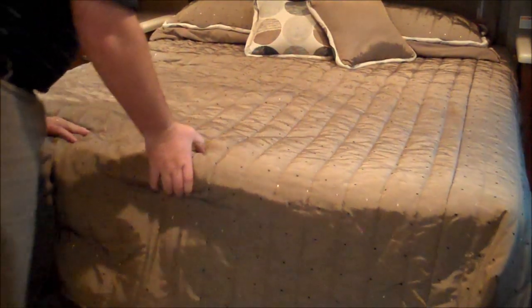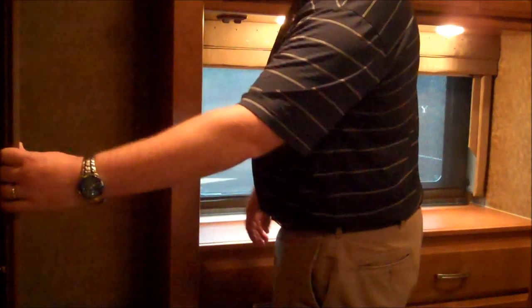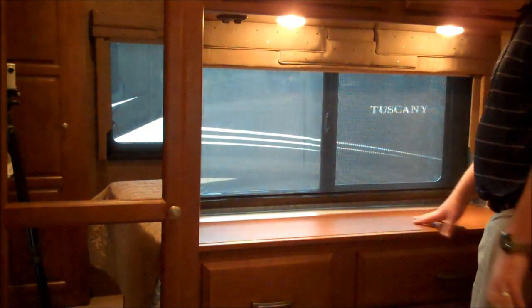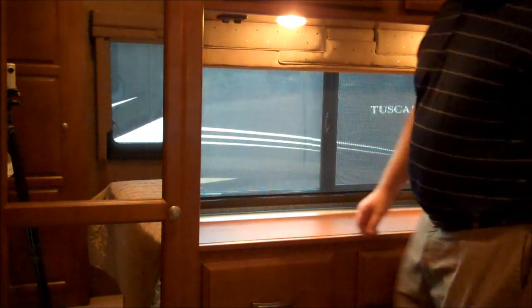Now, when it comes to storage for clothes, we do have a couple of wardrobe options. All right, so back here we have lots of wardrobe space. As you can see here, wardrobe opens up. Got some hanging storage. Got some shoe storage below. Lots of drawers. Nice little vanity. Got overhead storage. Also, you're going to have a nightstand.